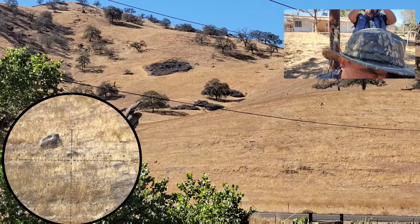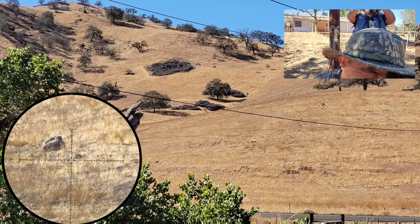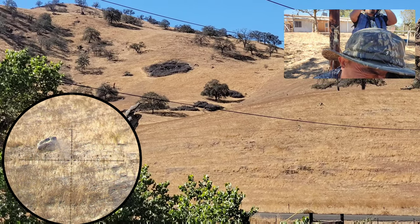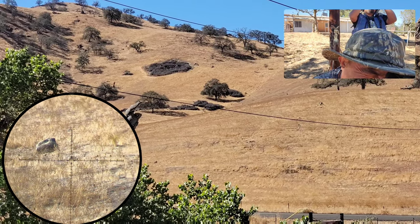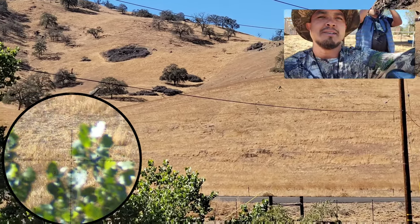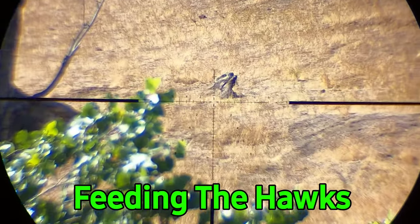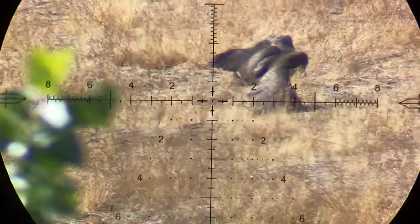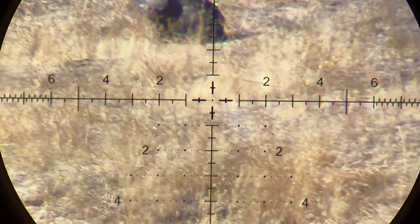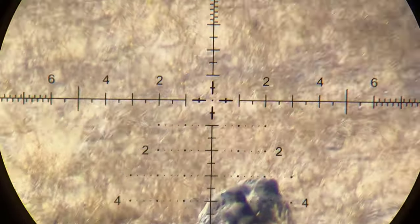Let's see. Oh. Beautiful shot. Headshot right there. Yeah, it's done. Perfect. Thanks. Yeah, I got it. You got it. Nice. Hey, that's even more proof. Yeah. Hit it. Right there. Circle of life, baby.